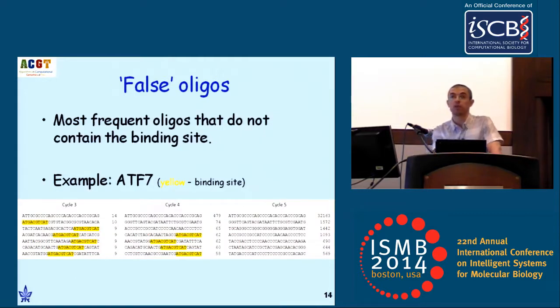Another phenomenon that we observed was false oligos. These are oligos that are most frequent, but they do not contain the binding site. And here is an example for this protein. There is one oligo with a count of 14. It doesn't include the binding site. I highlighted the binding site in yellow here.